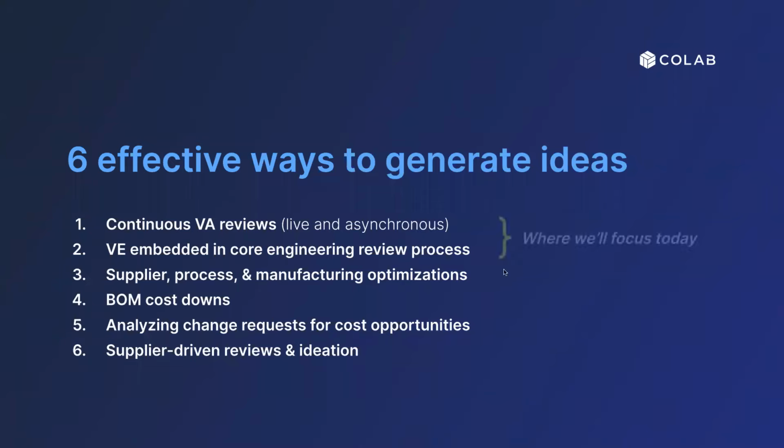So for today, we're going to spend most of the time talking about number 1 and 2, the continuous VA reviews and the integrated value engineering. And in a future talk, we're going to get deeper into the other 4 idea generation mechanisms.